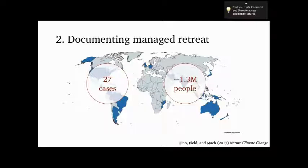And many of the cases are collections of interventions. So I'll talk through a couple of the cases here to give you a sense of what we're talking about before I move on to describing the comparative analysis.